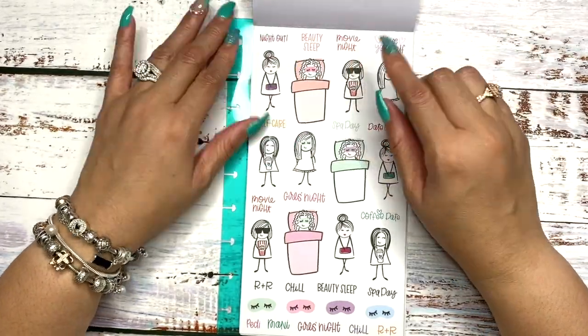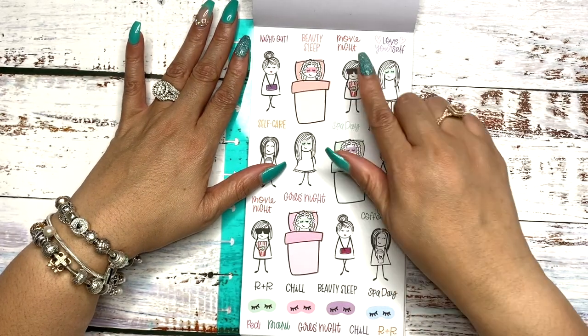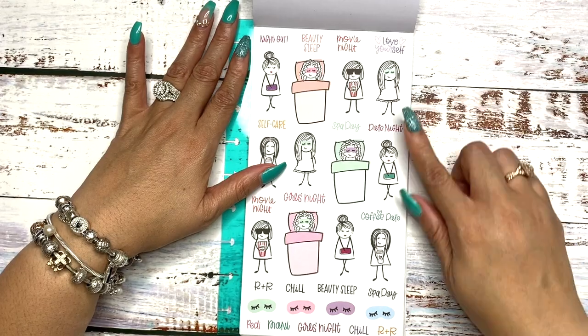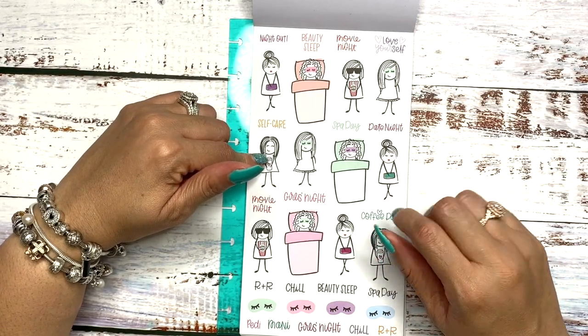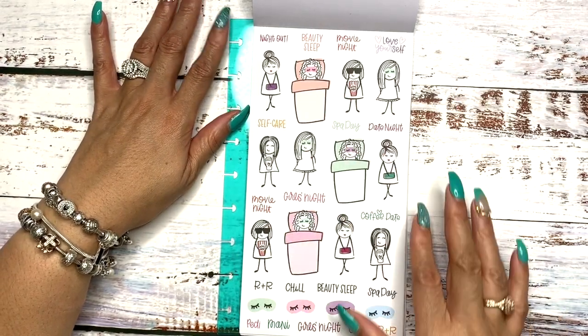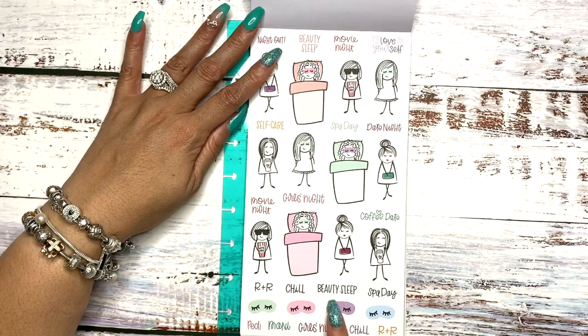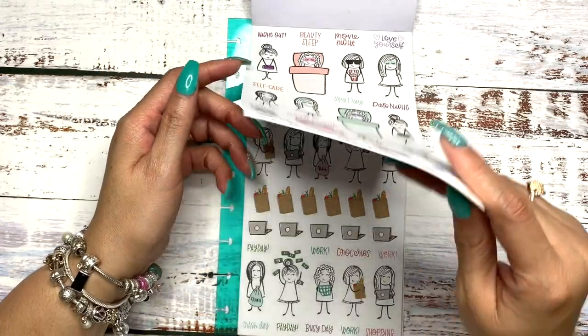Now, these ladies here, we have a night out, beauty sleep, night out, beauty sleep, movie night, love yourself, date night, spa date, self-care. Look at the movie night here with the little glasses. I guess she had it up there too. So R&R, chill, beauty sleep, spa day. And I love the little mask with the eyelashes.